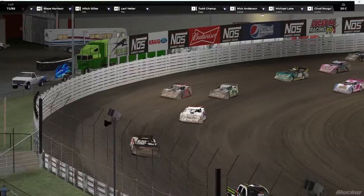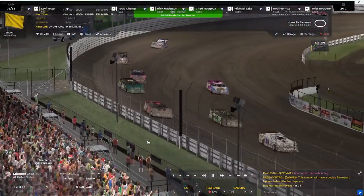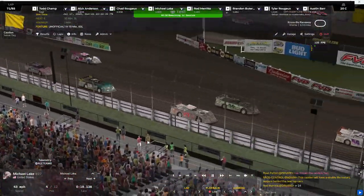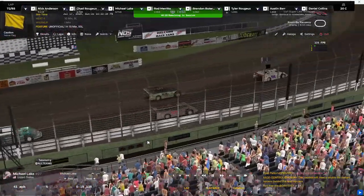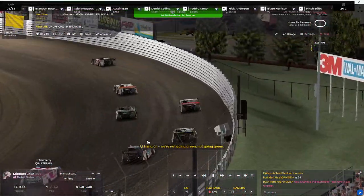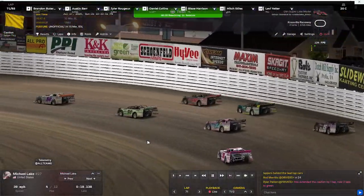Not here to make any calls unless somebody calls upon me to do so, but lap 71, Todd Champ continuing to lead this field. Tyler was running in the third position. Not going green. Nick Anderson in that second position, starting from the 12th.